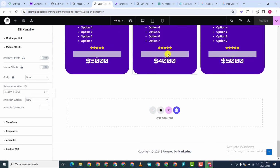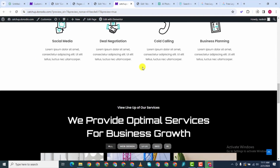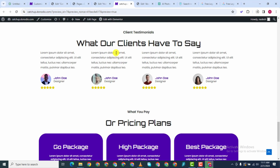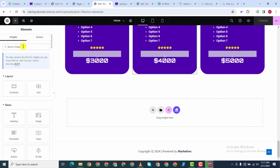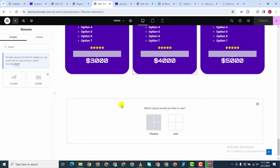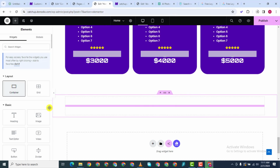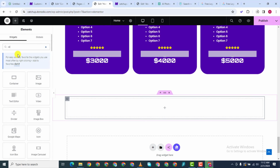We can also add something. Let's first of all preview this. Look at that. And then you see, that is the animation. You see, it's quite good. You can also go ahead and add something like a counter. Let me add a container first. And then I add another container inside here. And then I add in a counter.